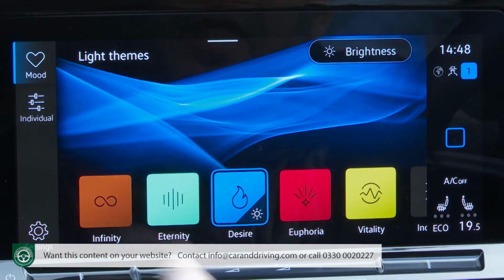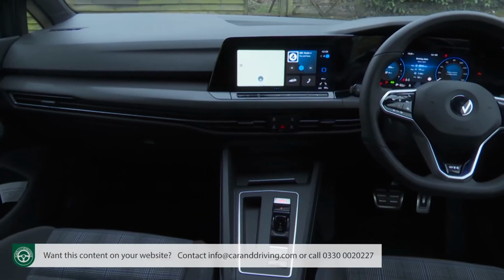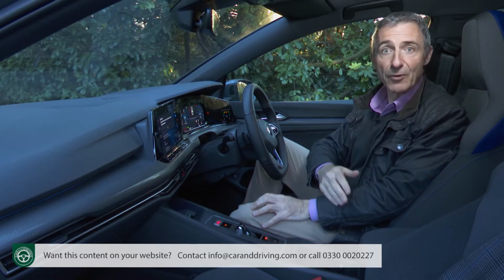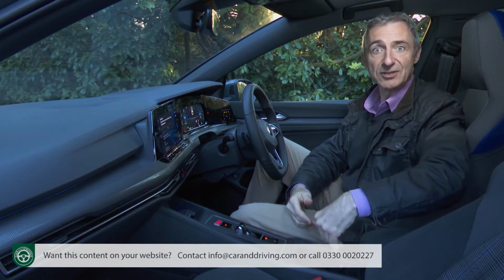Maybe the standard 30-colour ambient lighting system, or the way that the storage box is a flock line so your keys don't scrape around on the move. The material used for the upper section of the dashboard, which is lovely to the touch, and the central armrest, which tops the bin between the seats and which adjusts for 5 stages of height.